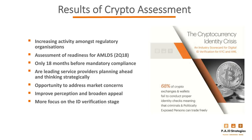In terms of questions that we had, we wanted to know how ready they were for implementation. Are they planning ahead and thinking strategically in terms of how they develop, how they enable the market to develop further in the future as well, in terms of broadening the appeal and improving perception of their services and cryptocurrency in general. We did focus much more on the ID verification, but we also looked at overall perception and the application process in terms of how seamless that was.